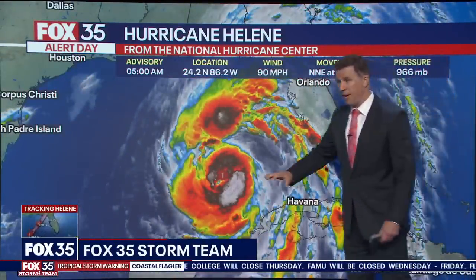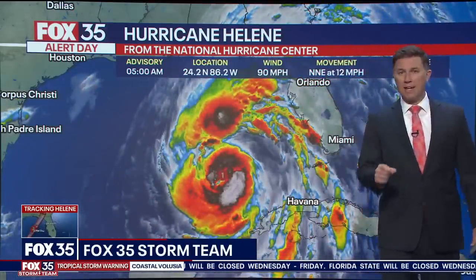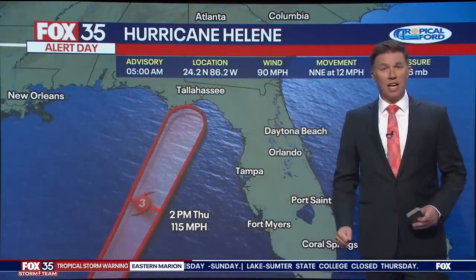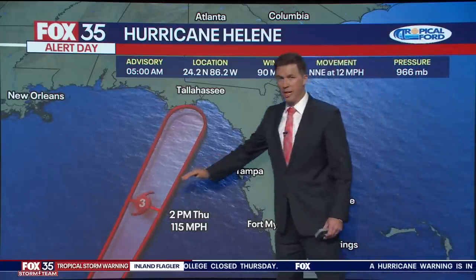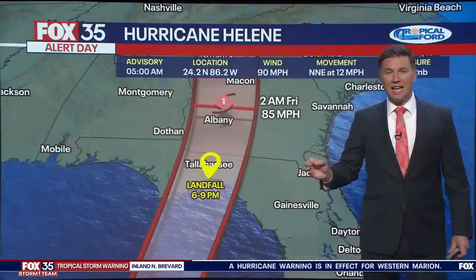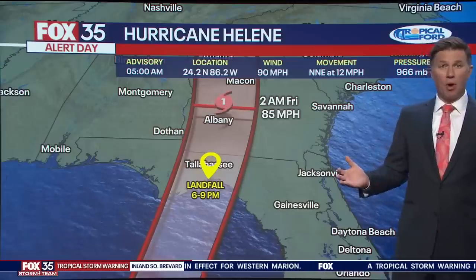And in this case, they found that Helene is still a Cat 1, winds of 90 miles an hour, but that it still has potential as it moves over this very warm Gulf water to strengthen into a major hurricane before today is out and before this makes landfall in the Big Bend region of the Panhandle this evening. As at least a Cat 3, potentially a Cat 4, but most significantly, Tallahassee has not had a direct hit from a major hurricane in over a century.